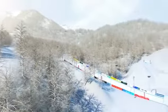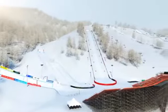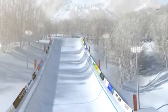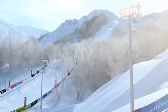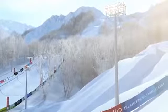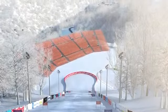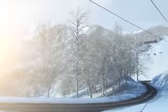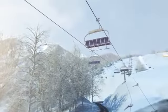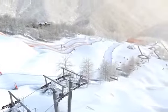Near the Rosa Khutor Plateau is the Extreme Snowboard Park and Freestyle Center. Here, at over 1,000 meters above sea level, specialized tracks have been equipped for cross-country skiing, aerial skiing, mogul skiing, border cross, parallel giant slalom, and half pipe. Like the other mountain cluster structures, the center is a permanent, non-demountable building.